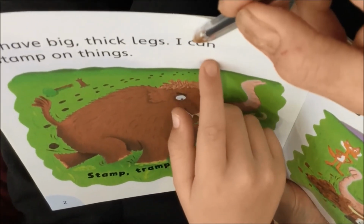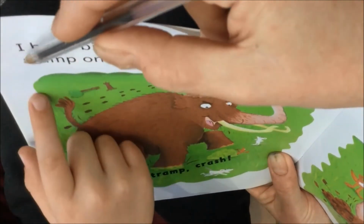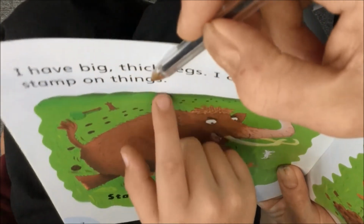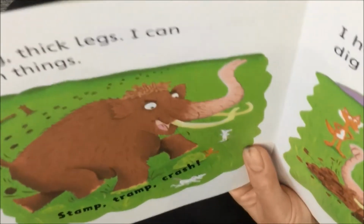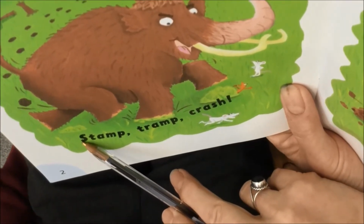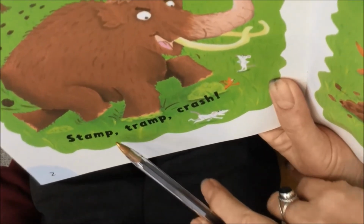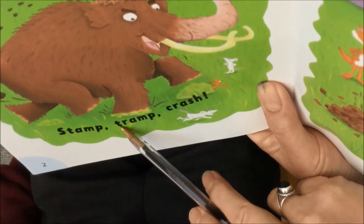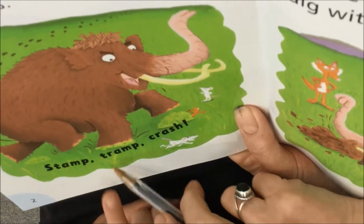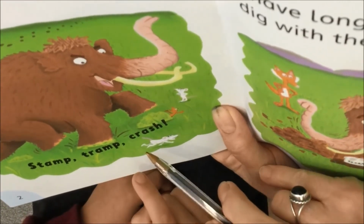I can stamp. Well done. On things. Very good. And what sound does he make when he stamps? Stomp. Nearly. Sound it out. Stamp. Mm-hmm. Put your fingers on it. Where's your finger? Stamp. Well done.